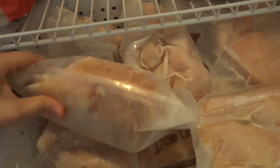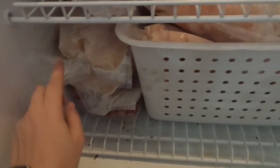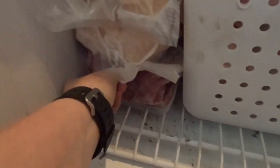I can't even begin to tell you how much chicken is in here. It's so much. We are now in May, and I purchased all of this chicken at the end of February, and I still have so much. This on the bottom actually is not chicken. I think that this is ground turkey. Yes, ground turkey. I'm gonna move that up here so it doesn't get lost back in there, and it looks like I have another one back there. So I lied, that's not all chicken.